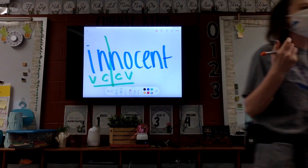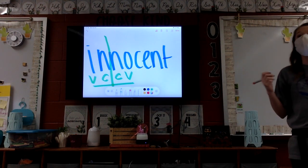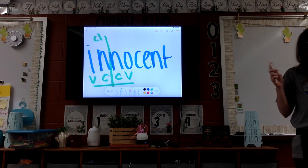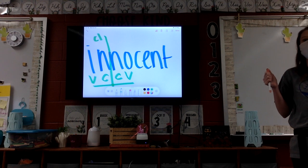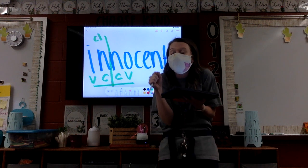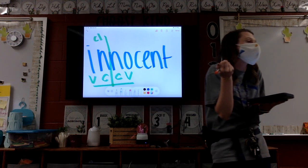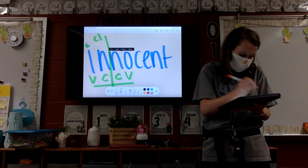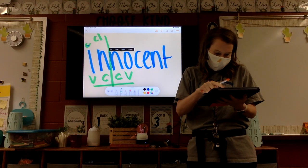IN, is that open or closed? Closed. Why is it closed? I'm getting Addison. Because there's something, yeah, I have an N right after that vowel, right? It's blocking it, keeps it closed, it squeezed. What sound is the I going to make? It's going to make its short sound. Very good, okay? There we go.